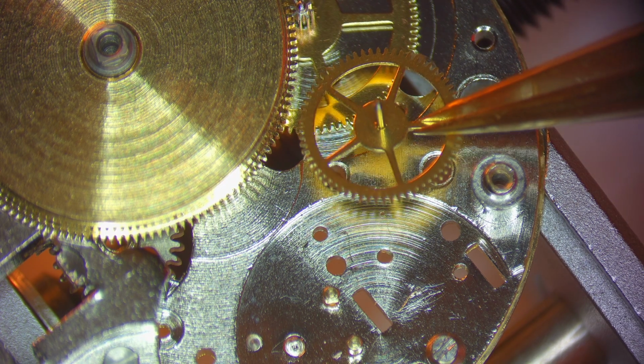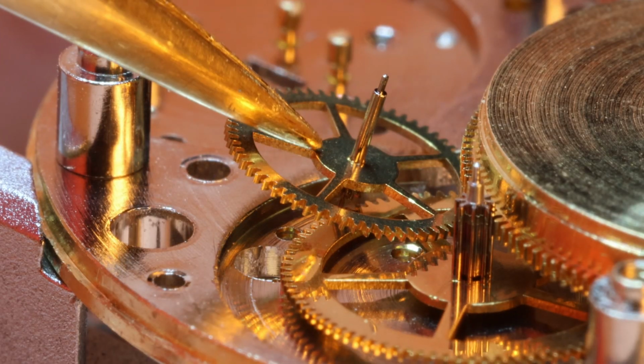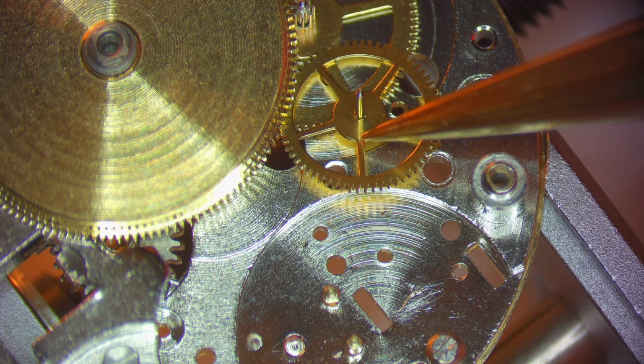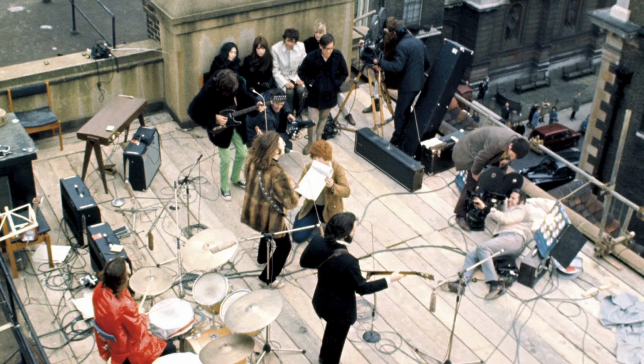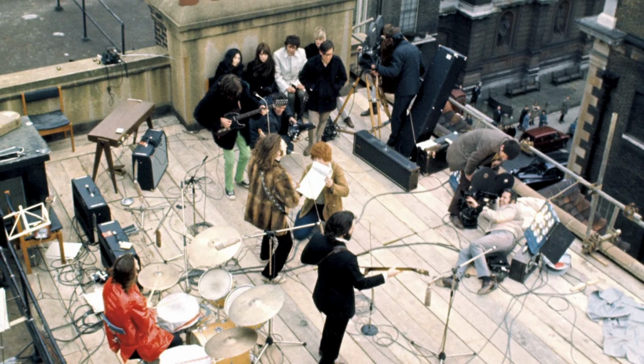This watch was given to a young Miss Grime who worked for Apple Records in their Savile Row headquarters. She gave it to her brother, who later passed it on to his grandson. You remember the Beatles' last performance together? On the roof. That was the building where Miss Grime worked.